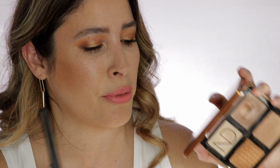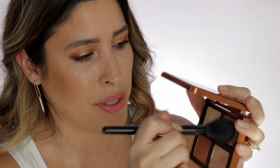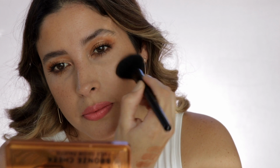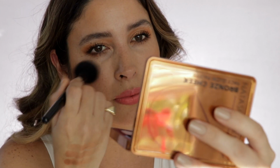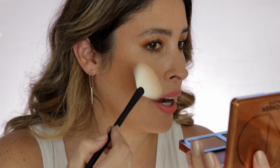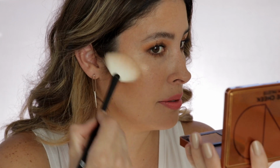You know what? I need a little bit of blush, so I'm going to jump into my Natasha Denona Bronze and Cheek palette, and I'm just going to go into this shade right here for blush. And then I'm going to go to the Super Glow for highlighter and just highlight right here.